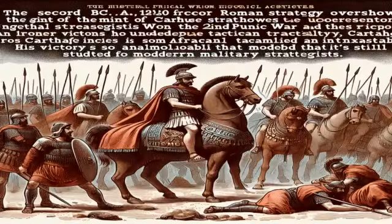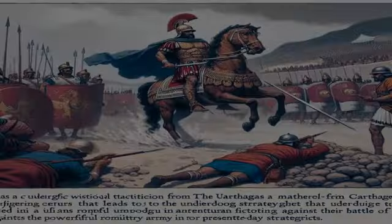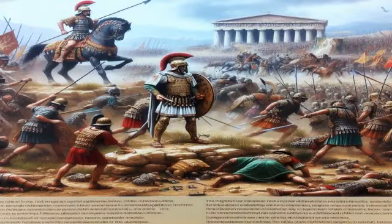Did you know that one of the most crushing defeats in military history occurred in 216 BC during the Second Punic War and involved a mere underdog strategy defeating the might of Rome? Welcome to the Battle of Cannae, where Hannibal Barca, the master tactician from Carthage, secured a victory so significant and analytic that military strategists still study it today.